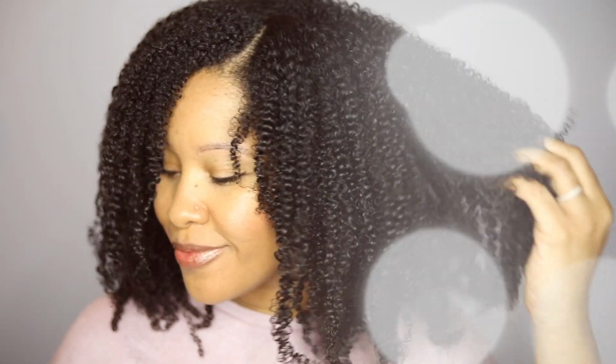Now this look is complete. I love how shiny and defined my hair is. The healthy ingredients in this collection truly help to reveal my truest texture. And more importantly, my hair looks and feels healthy.